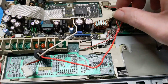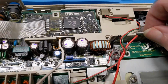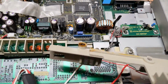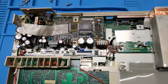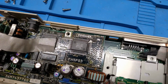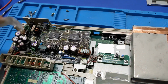I've never encountered something this bad before. I'm trying to figure out how this thing comes apart. There we go. That is bad. Wow, it's so bad. Oh man, this is why I was smelling it so bad. Yeah, that's a problem. So, get all that out of there.